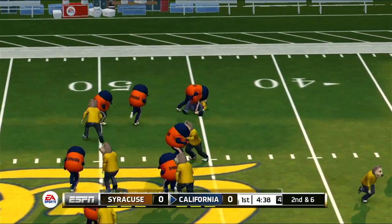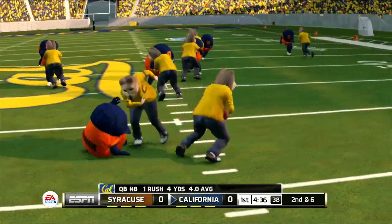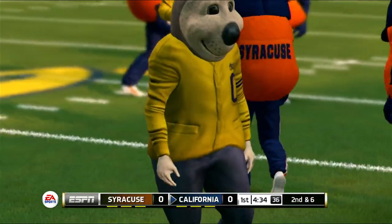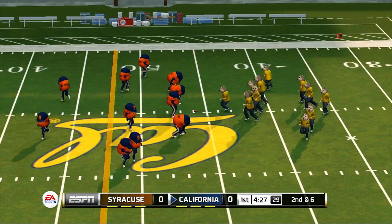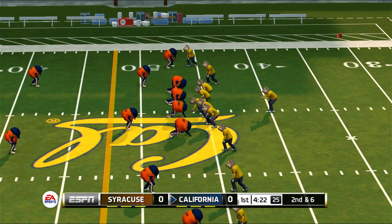He's got an opening. They get about four on that keeper. That makes it second and six. Second down and six. Ball on the 46. Five guys will be out in the pattern as they're in the shotgun.